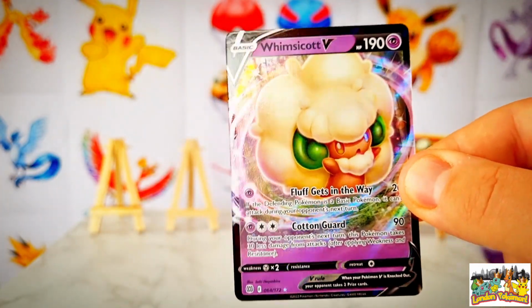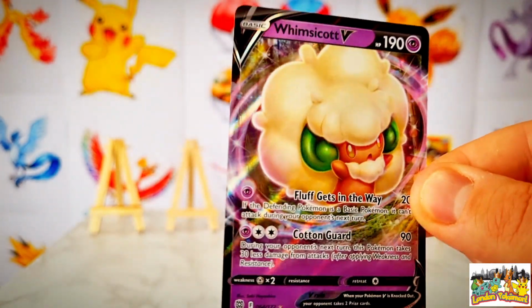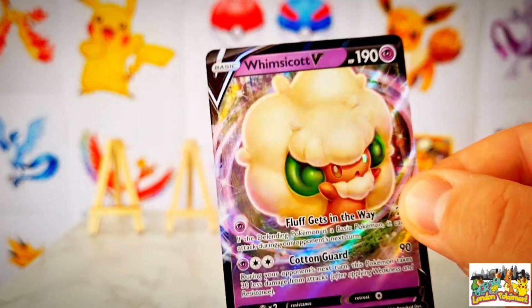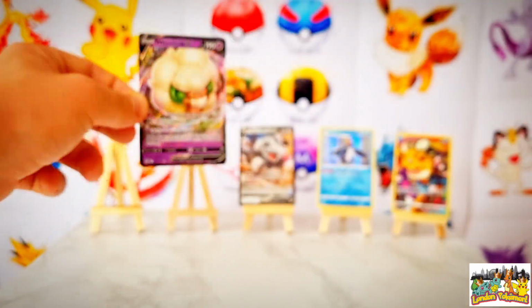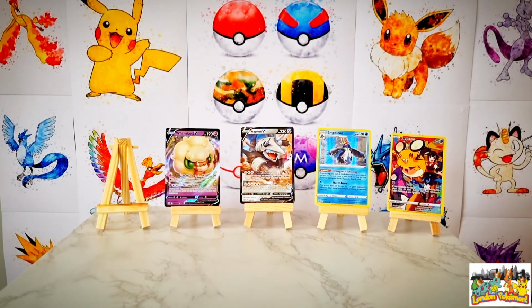That there means that we've managed to get 4 hits out of 6 packs from the Brilliant Stars, and I'm quite chuffed with that. Whimsicott V, I will happily take that. And I will prop that up onto the easel at the back. As you can see there, we have 4 out of the 5 easels filled up with a card. Something fancy on the back, which is really, really good. I'm quite chuffed with that.